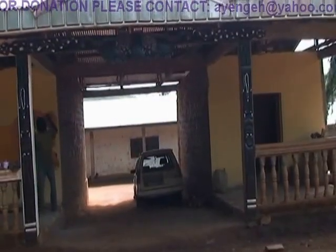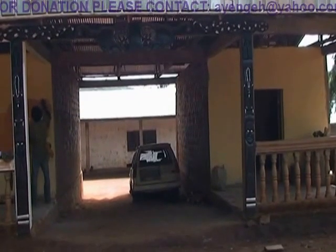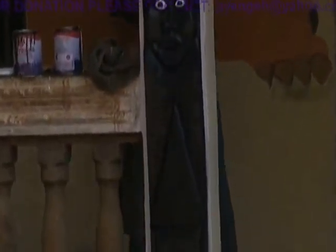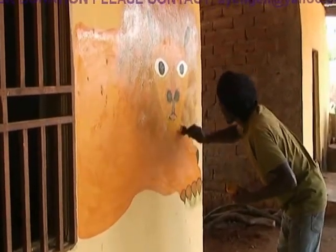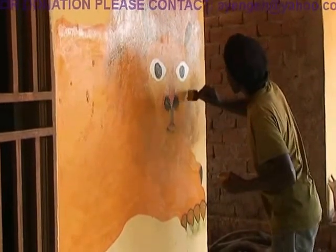The main entrance into the palace with wood-carved designs. Certainly wood extracted from very expensive and hard stuff, which has enabled the paintings to come out beautifully. And the artist is at work to give the frontage of the palace a fresh look with paintings. That is certainly a lion camp.